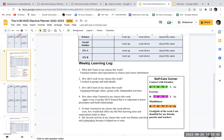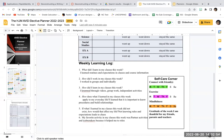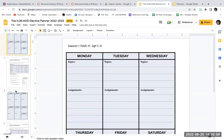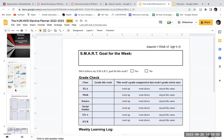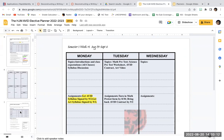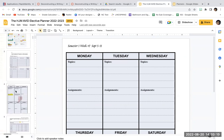And then the gratitude of the week. Always put down what you're thankful for because it attracts positive vibes and it brings you good energy. So I'm thankful for my friends, parents, and teachers. So I went over your planner, and each week you will have another agenda and another section. When you are doing your planner, make sure you pay close attention to your weeks to keep track of the weeks, especially when you're dealing with assignments and due dates. And to make sure you're filling out the correct information in the correct section.